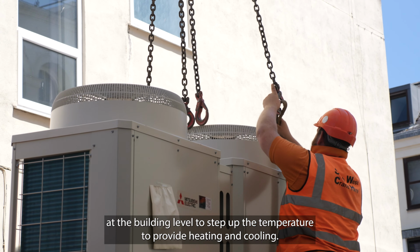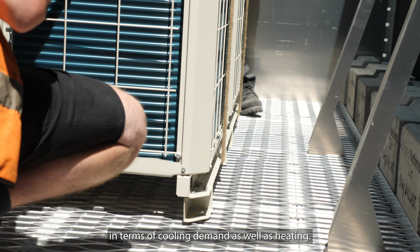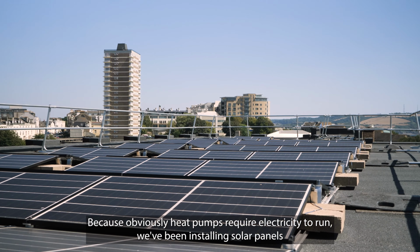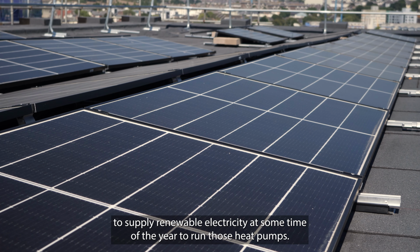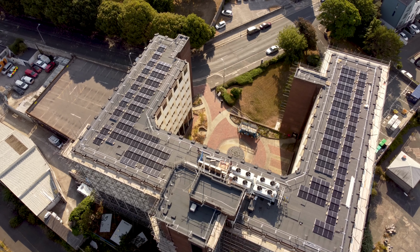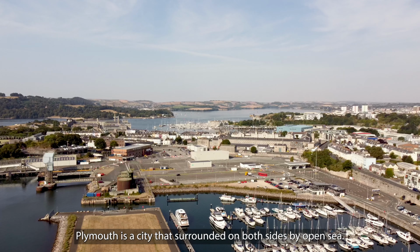It's a good way of adapting to climate change by being able to future-proof developments in terms of cooling demand as well as heating. Because obviously heat pumps require electricity to run, we've been installing solar panels to supply renewable electricity at some time of the year to run those heat pumps. Plymouth is a city that's surrounded on both sides by open sea.